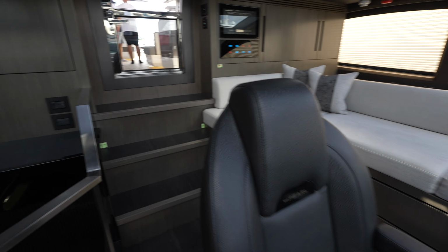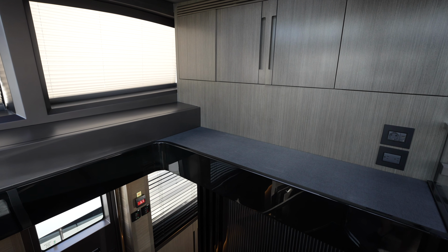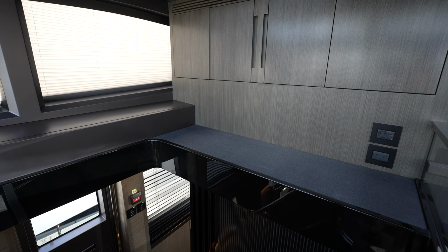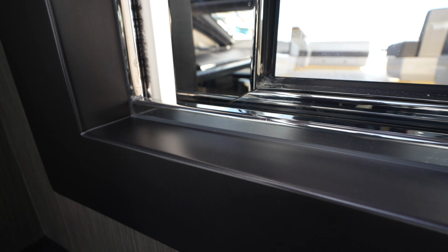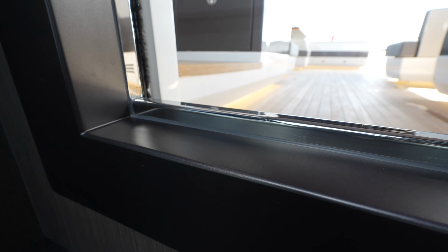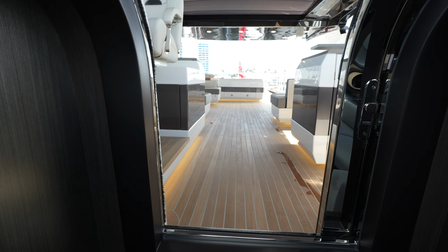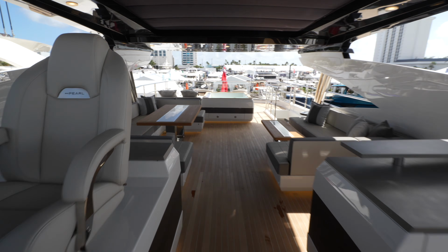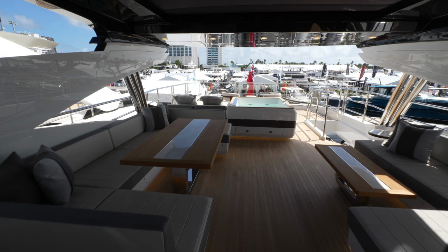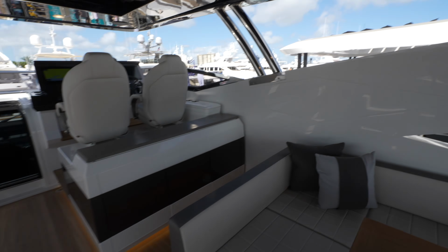And the flybridge, it looks like we still have some traffic there. Give me one sec, guys. I think they're actually heading out. You have an extremely heavy-duty door to get out to the sun deck, or the flybridge I should say. Technically not a sun deck, because this is not a tri-deck super yacht. But honestly though, if it's your yacht, call it whatever you want.